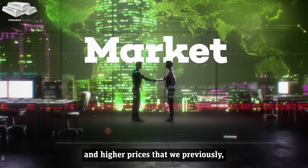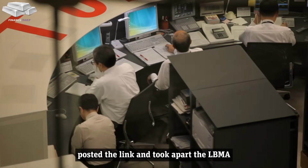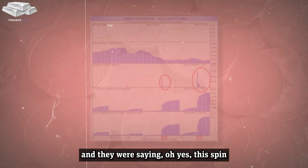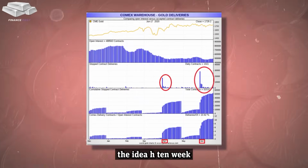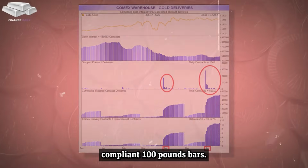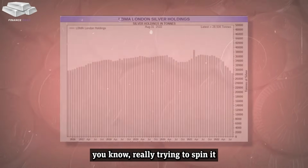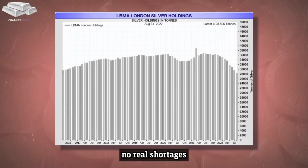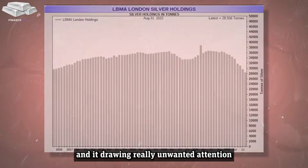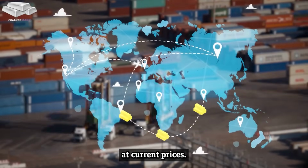Now, we previously posted the link and took apart the LBMA video. You remember this video that the LBMA came out with, where they were saying the 8 to 10 week refiner delays for COMEX compliant 100-ounce bars are just related to the COMEX exchange, really trying to spin it as, no, there are no real shortages. That backfired, drawing really unwanted attention to the real extent of the global supply shortages at current prices.